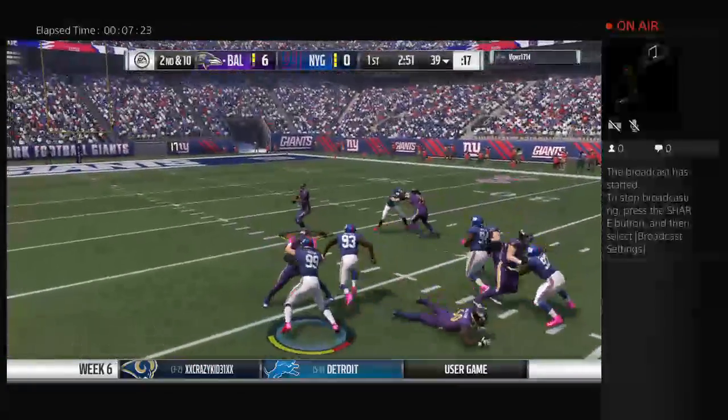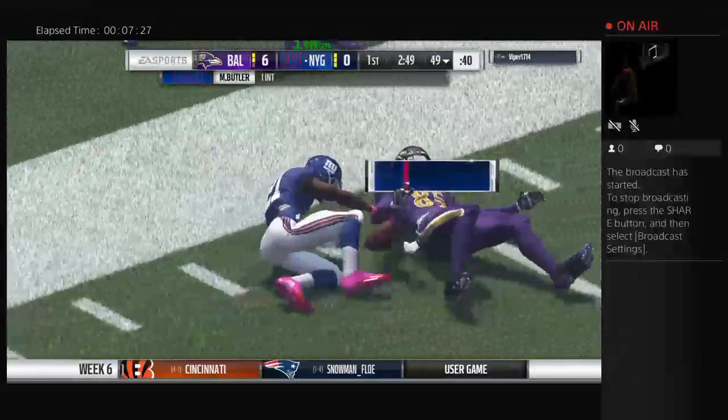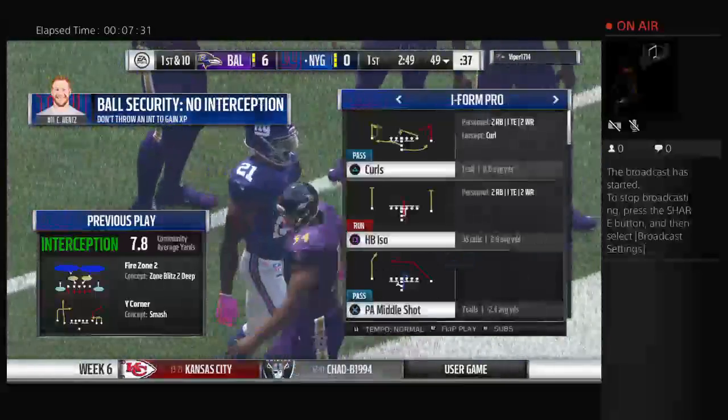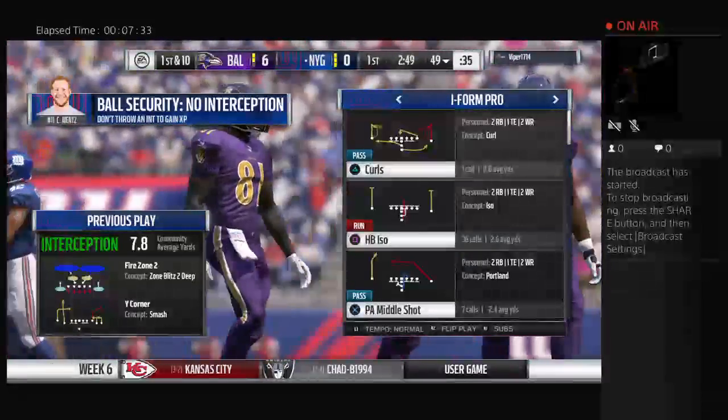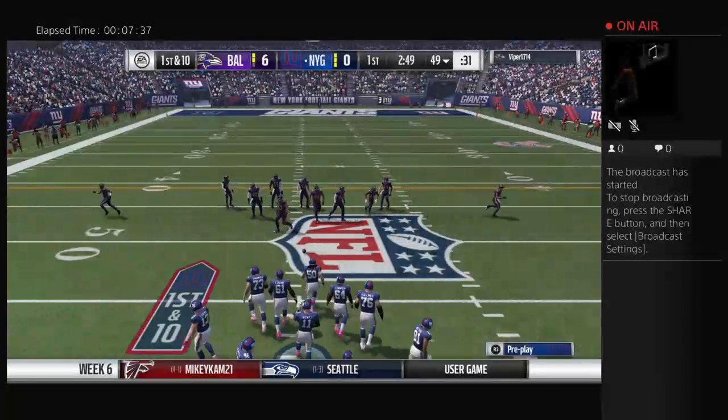On 2nd and 10, Newton. Looking for Benjamin, but it's intercepted. Picked off by Super Bowl 49 hero Malcolm Butler. And New York set to take the field. And last time wasn't pretty. One play and an interception. We'll see if they can do better.